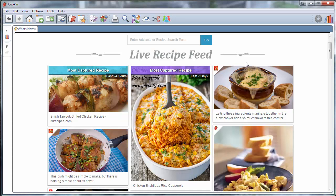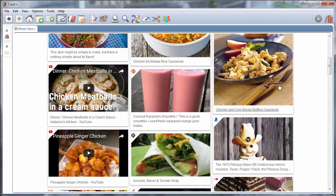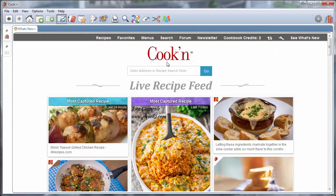And the other thing, too, is, like I said, with the live recipe feed on mobile, as new recipes are posted on the web, they're going to come in here. In fact, this is going to refresh on a regular basis, every few minutes, if you leave this open. I love it. It'll auto-refresh, seeing the newest things people are doing. I love it.